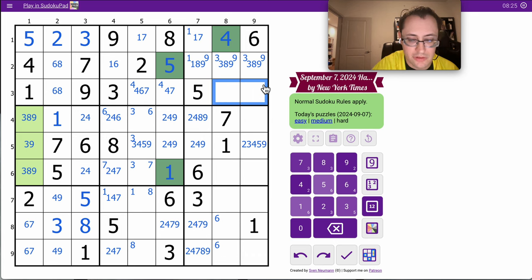Oh, two hasn't been placed in region three at all, has it? Okay, 2, 4, 6, 7, 8. Well, these can't be 4 or 6. They are 2, 7, 8. And that one is not 7.